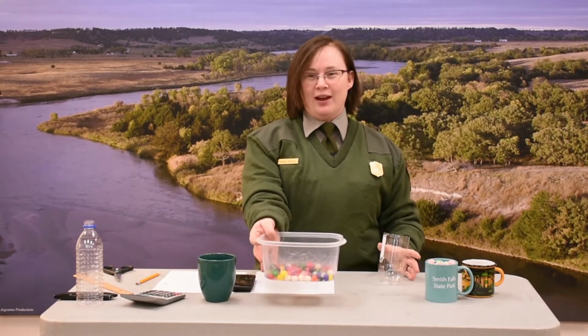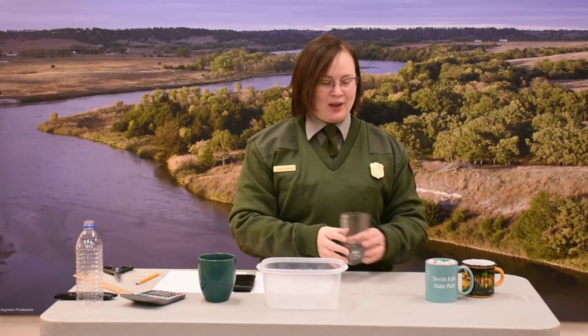You can either leave the candy in here or you can dump it out so that you can do each one separately. Our next size is going to be our star tarts, which is this one right here.